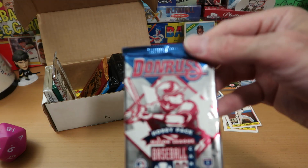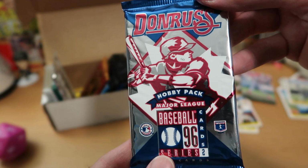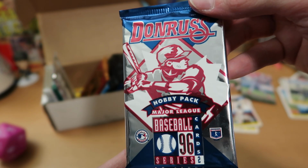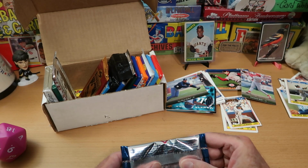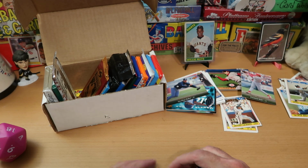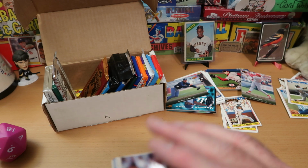Just put this in the box. I've never opened this on the channel before. It is a 1996 hobby pack of Donruss Series 2, 12 cards in the pack. Of course, we're looking for Elite when we look at the 1996 Donruss, so that will be fun. See if we can get an Elite card out of here. I don't think I've ever pack pulled an Elite card, but maybe today is the day. These are beautiful cards, and I was actually surprised I still had a pack of these because this was a set I really liked a lot back in the day.